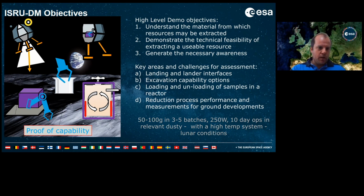So in the end, after all this preparation work, we ended with a production target of around 50 to 100 grams. Now this was set, so we forced the idea of multiple batches because you could not do a single 100-gram batch in the landers we have available. Because it simply requires a fixed amount of energy to do any reduction reaction, and this is an energy per product mass metric.